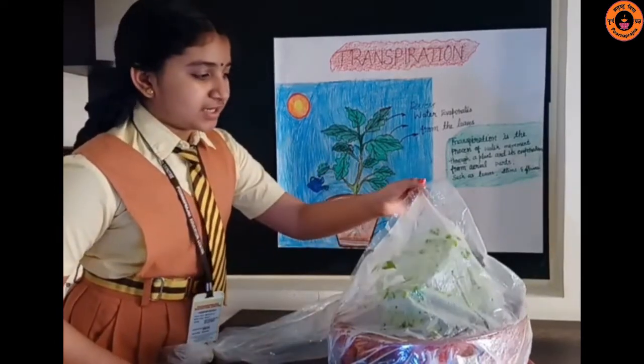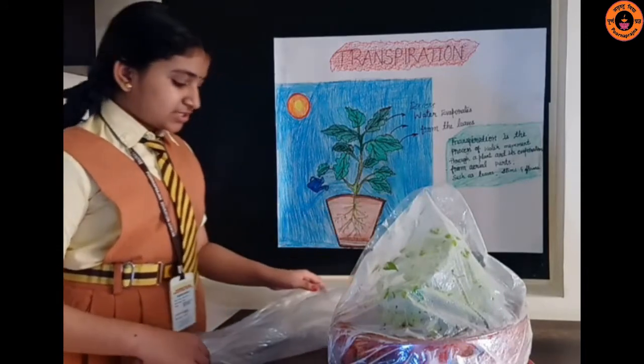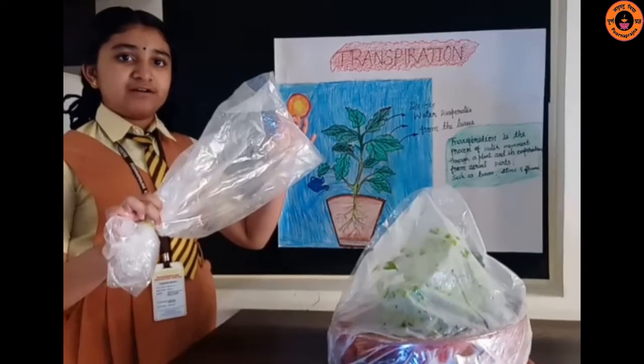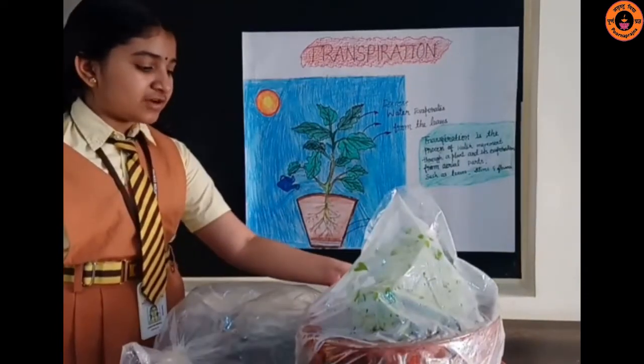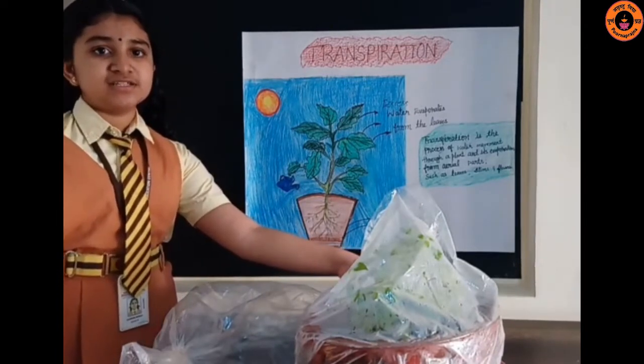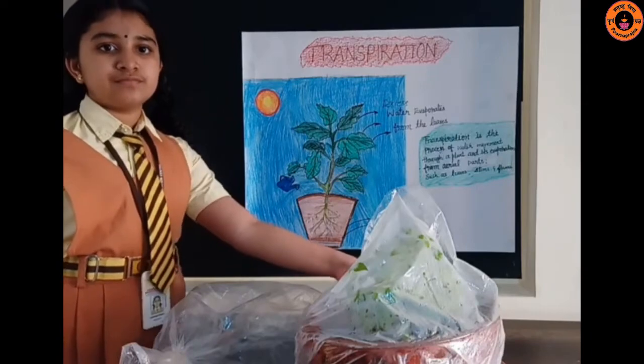Tiny drops of water appeared inside this polythene bag. No such drops appear inside the empty polythene bag. The plant gives off water vapor through its leaves, which saturates and condenses on the inner surface of the polythene bag. Thank you.